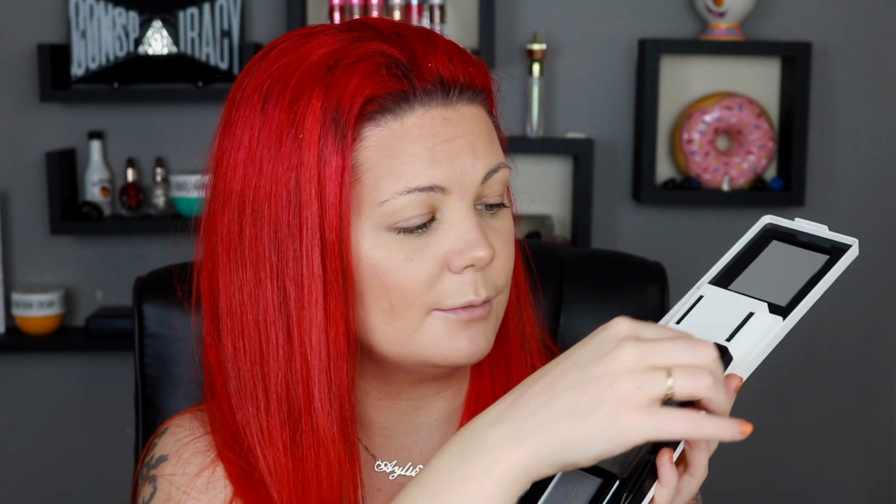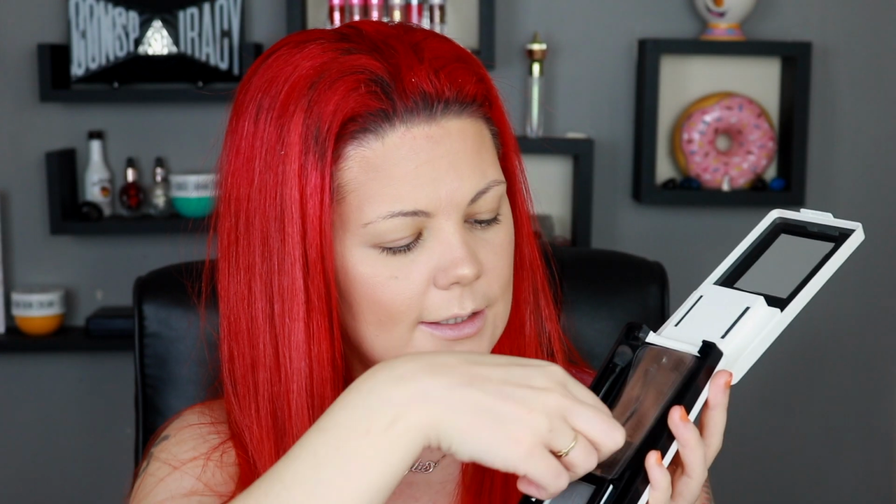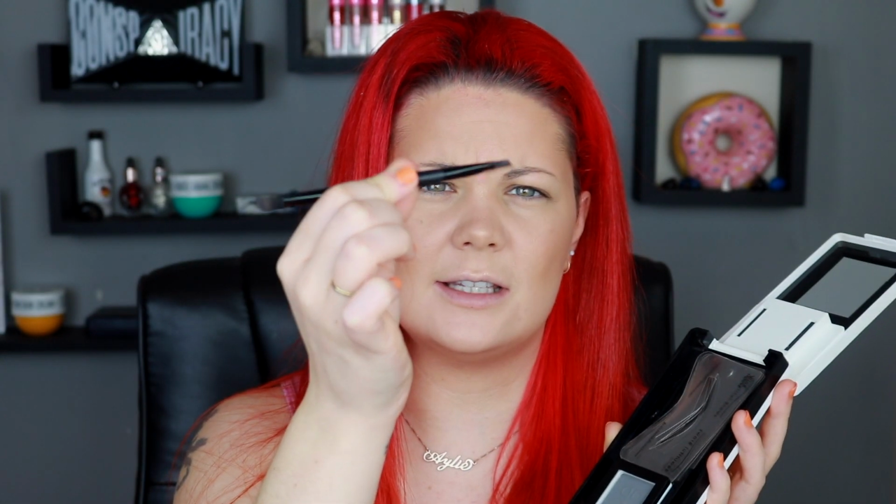And then it comes with a little pair of tweezers and a little comb and a little brush. Actually, it comes with two little brushes. It comes with a dual-ended one. One end is that typical eyebrow pencil, and the other end is like a wee blending brush. And the other one is just this little mini brush here. I really like this one, so it's like that.